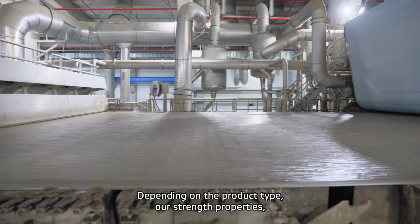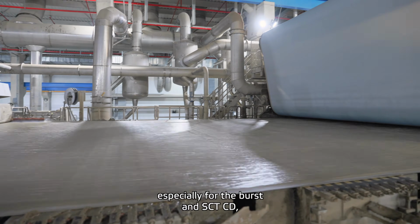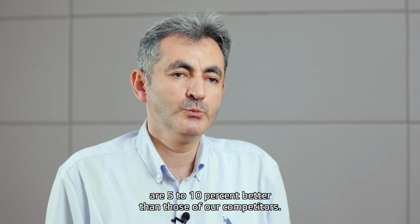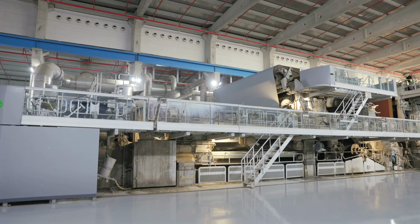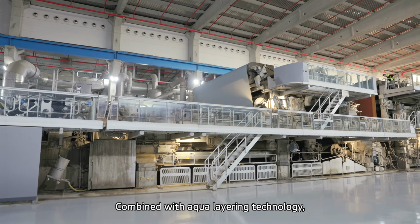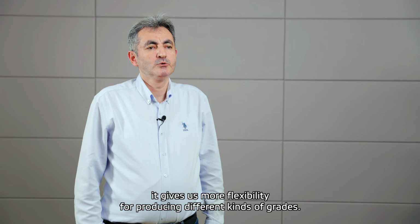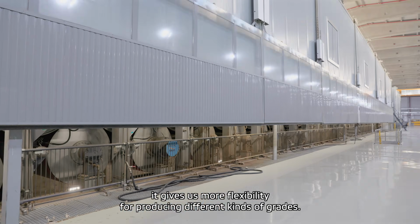Depending on the product type, our strength properties, especially burst and SCT/CD, are 5 to 10% higher than the competitors. We have a hybrid former. Together with aqualayer technology, it gives us more flexibility to produce different kinds of grades.